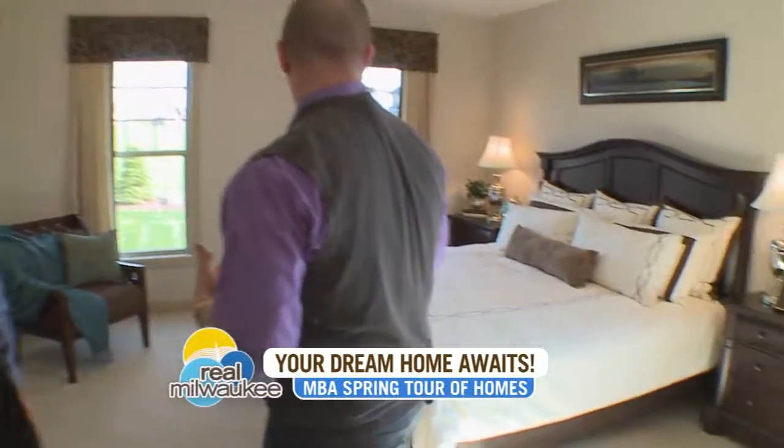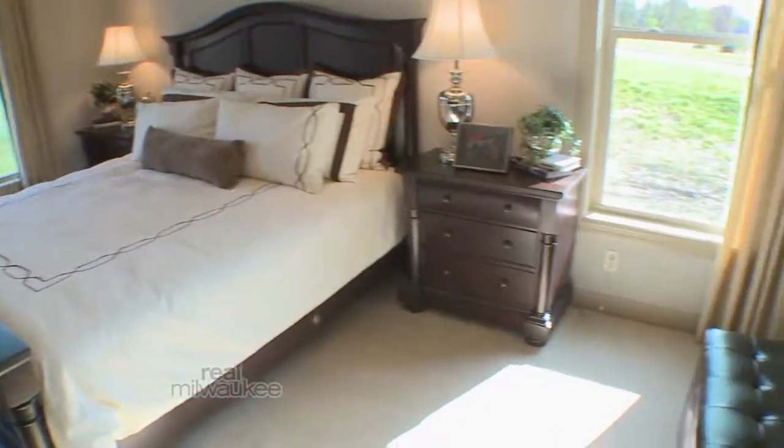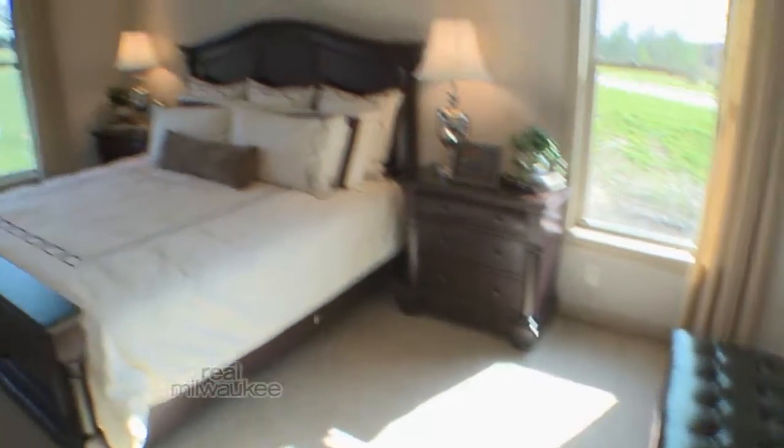Now, Cedarburg's great, and that's one of the subdivisions we're featuring. And this is one of your homes, and this is the master bedroom. We were upstairs. We're on the first floor now. This is cool. What are some of the features in here that are really, really popular with you guys?